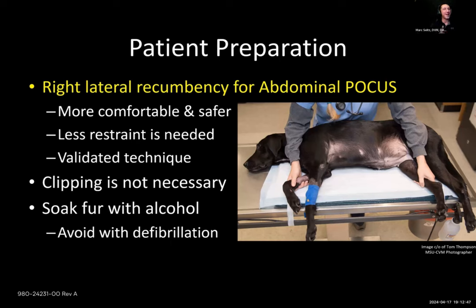Now, as I mentioned, we're not going to clip the fur. Instead, we're just going to soak it with alcohol and part it. You only need a region about the size of a dime or quarter to get that transducer on, and that's what you're going to look through. You need a very small acoustic window.